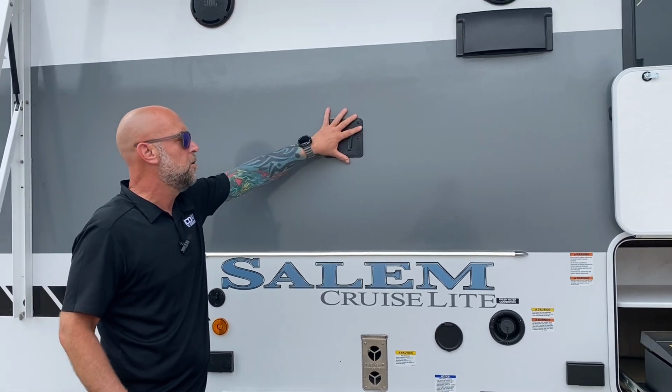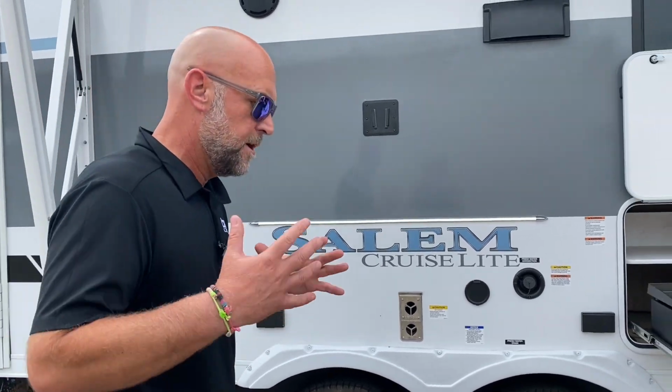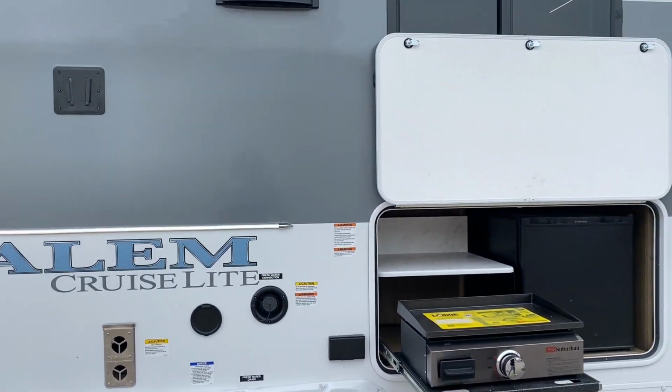Of course, you already know you can hang the TV on the outside here, but it's kind of nice for the young kids sitting around watching cartoons before bedtime.